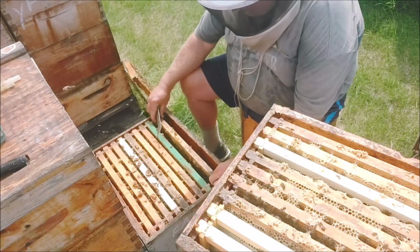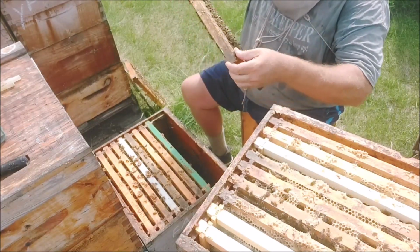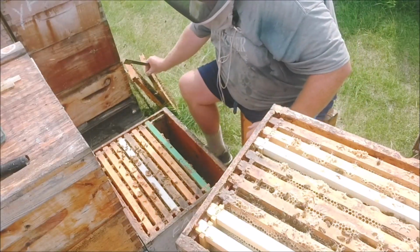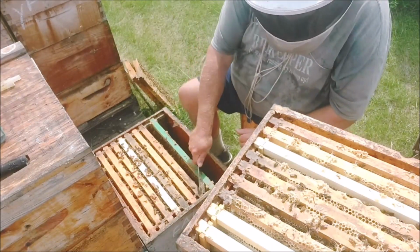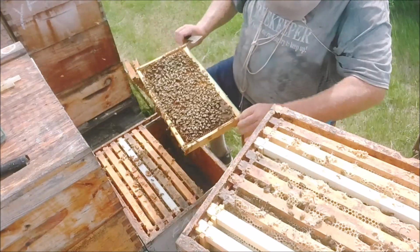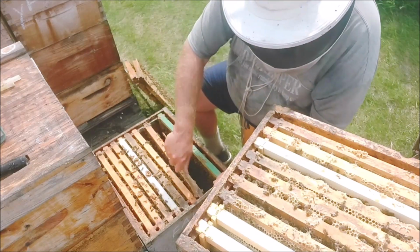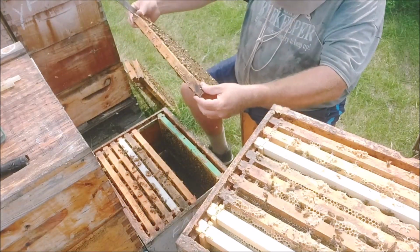So hopefully she's laying and they didn't kill my new queen. Yes, so this was an OTS failure, and so I took one of my laying queens from my grafting project and put her in here in a cage. So if she's one of my grafted queens, she should be marked. Yeah, I see brood here.